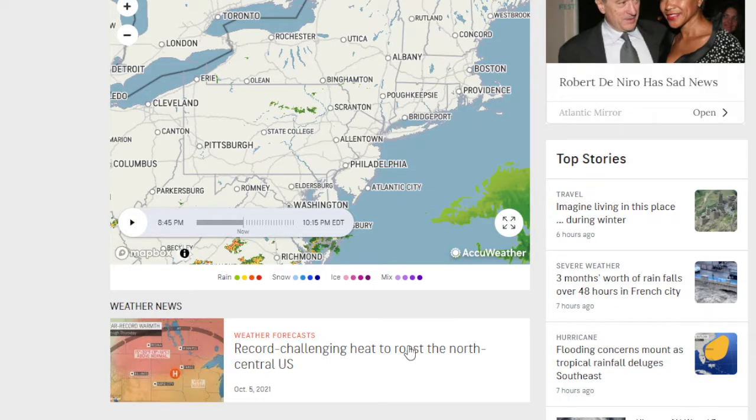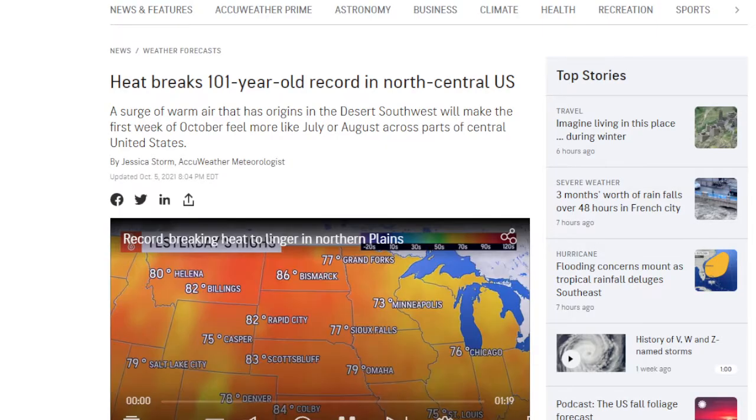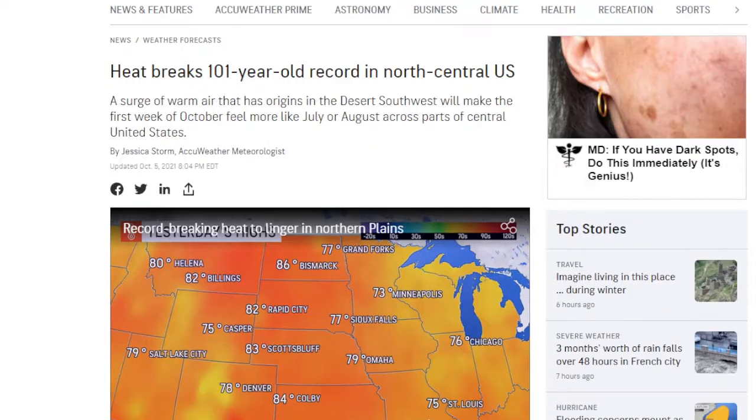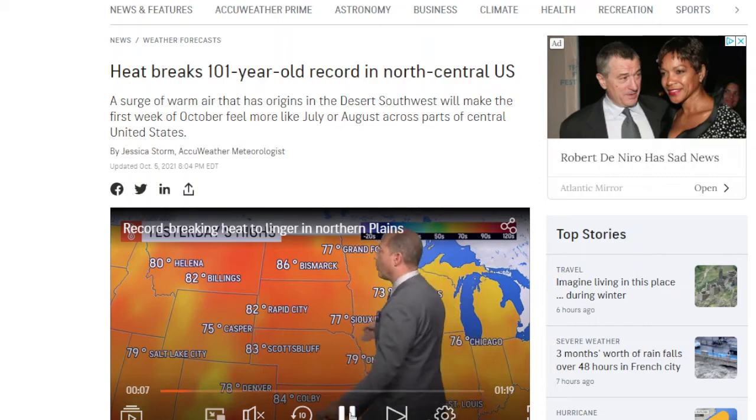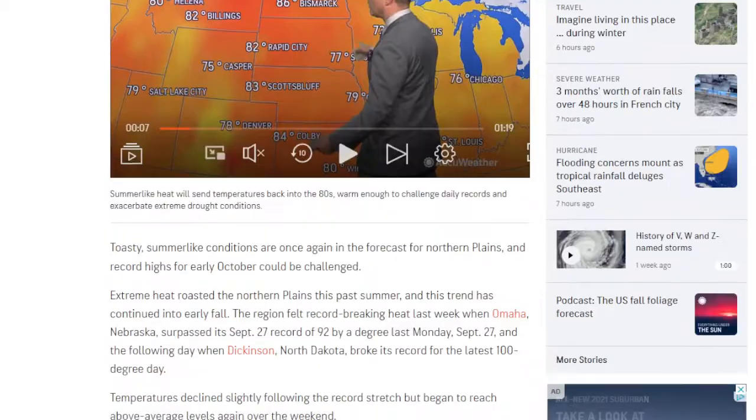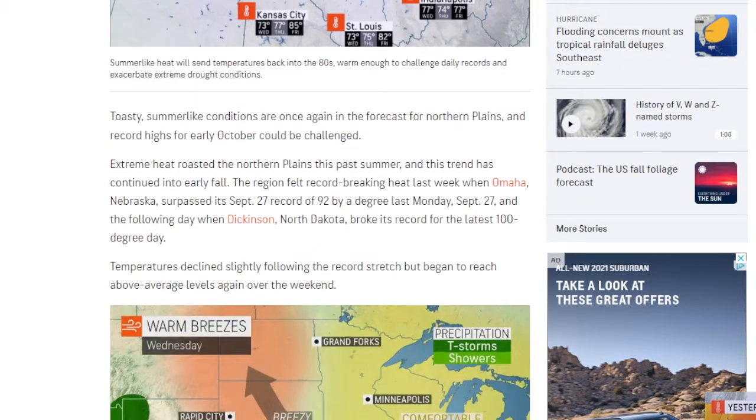There's also an article from AccuWeather about record-challenging heat to roast the North Central. Heat breaks a 101-year-old record. A surge of warm air that has origins in the desert Southwest will make the first week of October feel more like July or August across parts of the central United States. Summer-like conditions, extreme heat, record-breaking heat. Omaha, Nebraska surpassed its September 27th record of 92 by a degree last Monday, and the following day Dickinson, North Dakota broke its record for the latest 100-degree day.